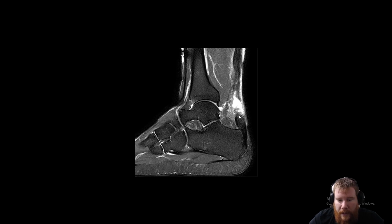So you get the MRI. This is what it will look like. Remember, normal should be nice and thin, less than 6 to 8 millimeters. I can't measure this, but I know it's greater than 6 to 8 millimeters. So this person had tendinopathy.